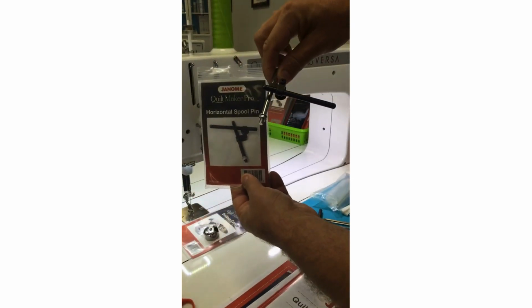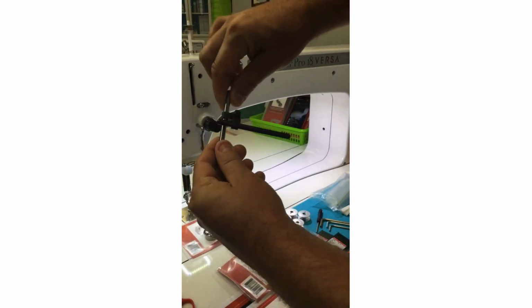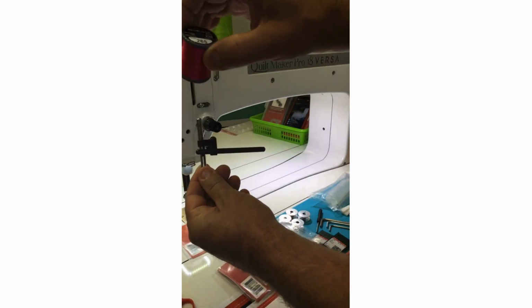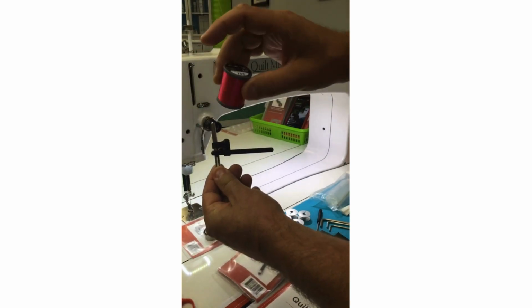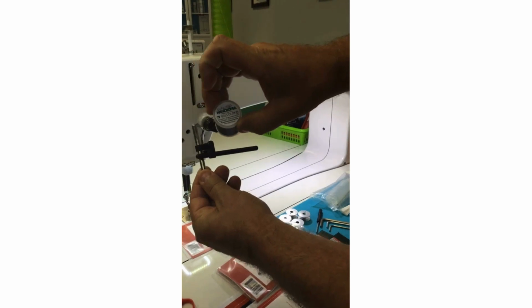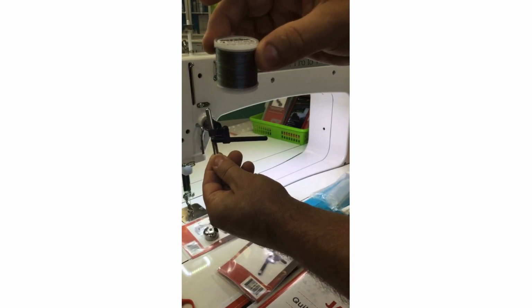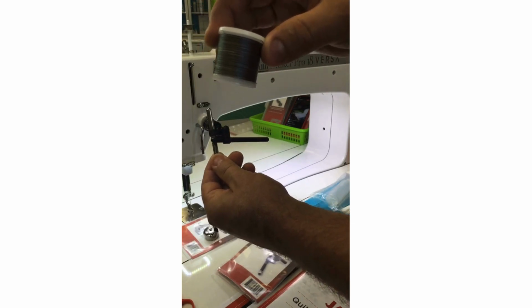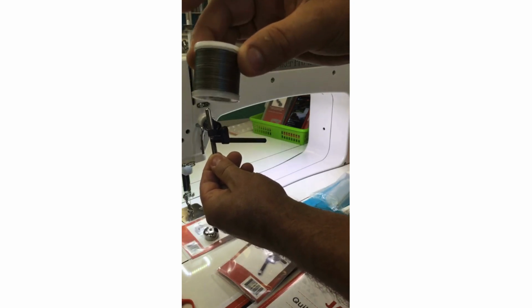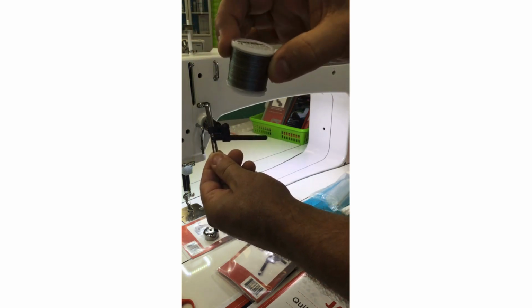But as an optional accessory available from your Janome dealer, here is a horizontal spool pin, which looks like that. So even we can use our Janome polyester embroidery thread, for example. Or here's the Madeira Polyneon multicolor. Look at all that. Isn't that gorgeous? So again, you would probably not be able to find a multicolor pre-wound bobbin. So this is when, yes, you would wind your own to use this Madeira multicolor Polyneon.